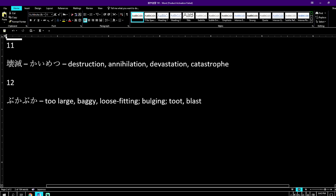Number 11 is kaimetsu. Kai on the left is kowareru, to destroy. And metsu on the right side is total destruction, as in zetsumetsu. Kaimetsu. Let me make sure that this just means destroying, destruction. I'm pretty sure it does. So demolition, destroying is destruction or annihilation. Hard to get this one confused with another word.